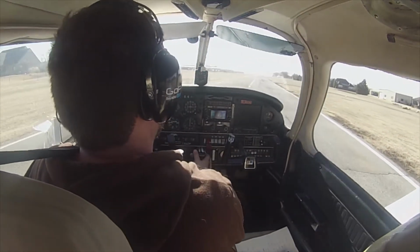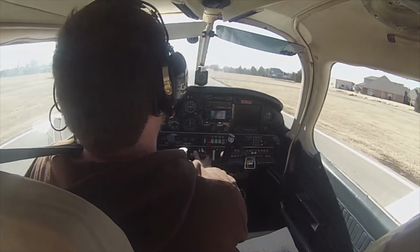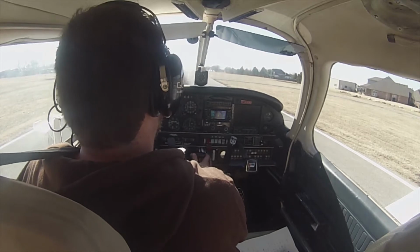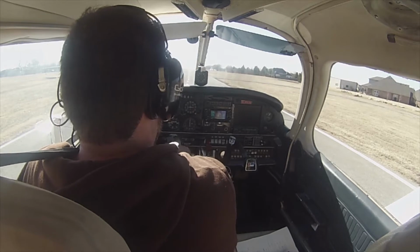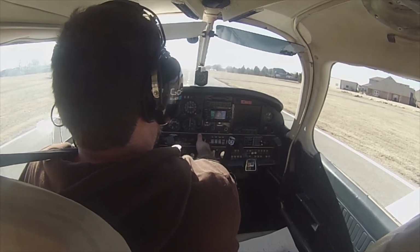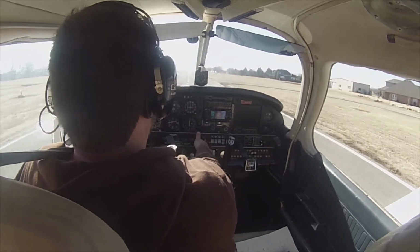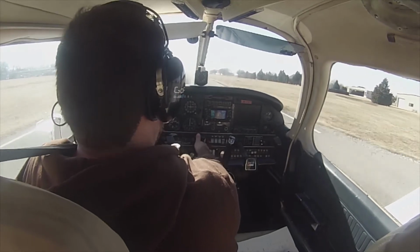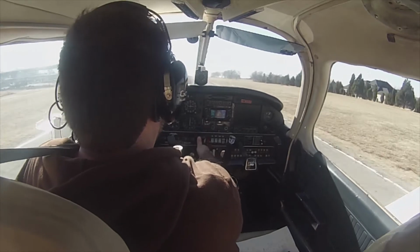Alright. Windsock's looking good. It's just hanging there, so I'm not going to put any wind correction in. Green, green, green. Let's roll. Gundy's traffic, 72 Zulu rolling 17 for departure, Gundy's. Getting the nose off the ground.